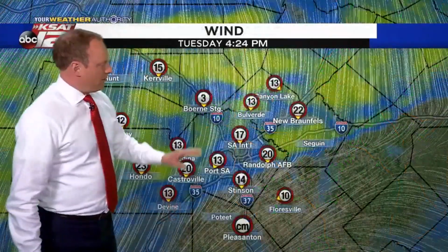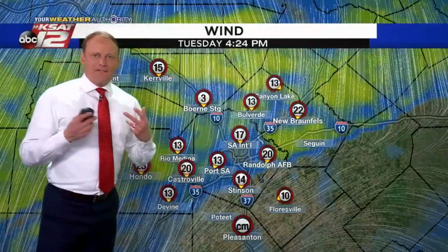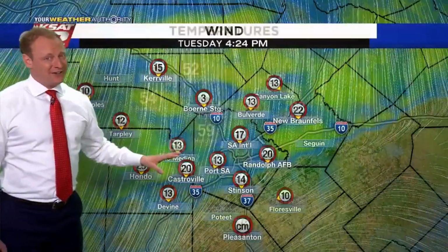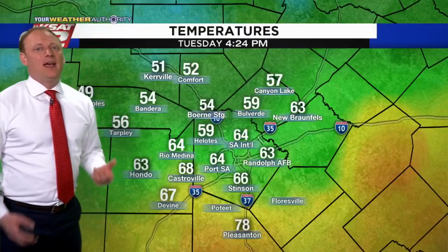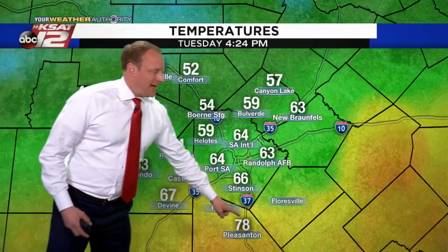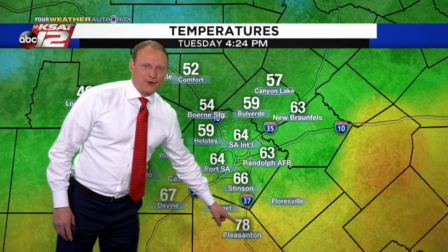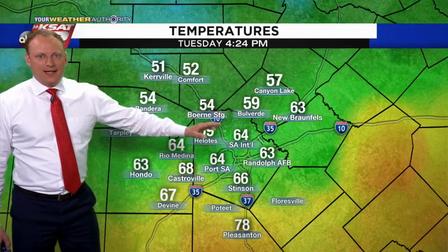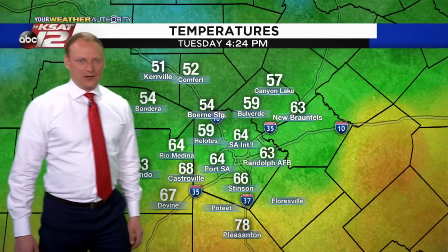So we'll move on to the winds now and what effect this cold front is having on our weather. Gusty north winds at the moment, steady nearly 20 miles per hour throughout San Antonio, and temperatures quickly dropping. Ahead of the front, Pleasanton's nearly 80 degrees. Behind the front, Helotes is now down to 59 along with Bulverde, and 64 at the airport in San Antonio. So big impact on our temperatures right now.